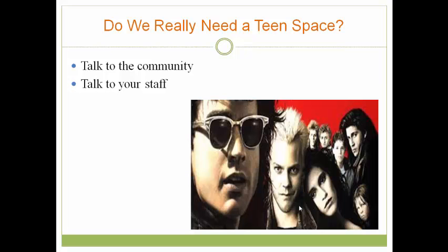I talked to my staff about what it would mean if we were going to have a teen space, what it would look like. We discussed this a lot. We spent a lot of time on this. I didn't only talk to the children's staff, I talked to the adult staff too, and the circulation staff, because I wanted this project to be a success, and we needed to do that.